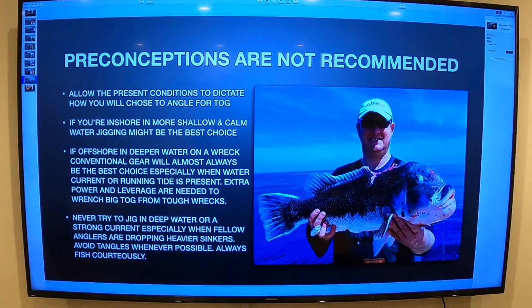All right. Preconceptions are not recommended. Allow the present conditions to dictate how you will choose to angle for TOG. If you're inshore in more shallow and calm water, jigging might be the best choice. If offshore in deeper water on a wreck, conventional gear will almost always be the best choice, especially when water current or running tide is present. Extra power and leverage are needed to wrench big TOG from tough wrecks. Never try to dig in a deep water or a strong current, especially when fellow anglers are dropping heavier sinkers. Avoid tangles whenever possible. Always fish courteously.